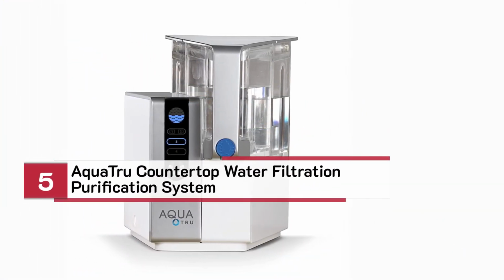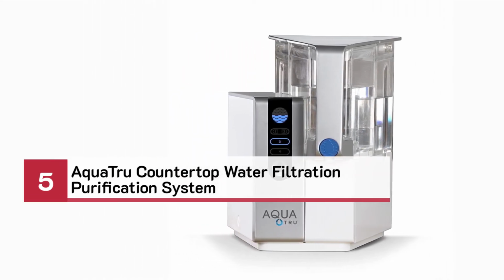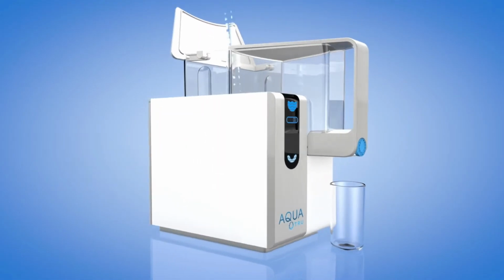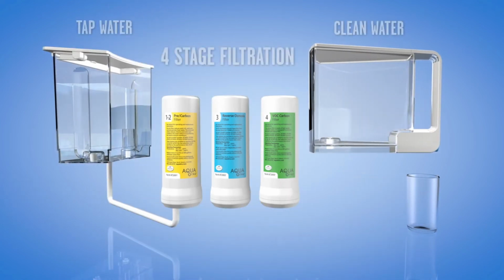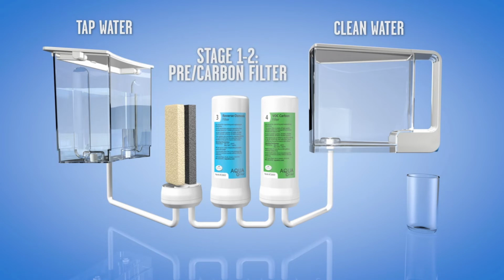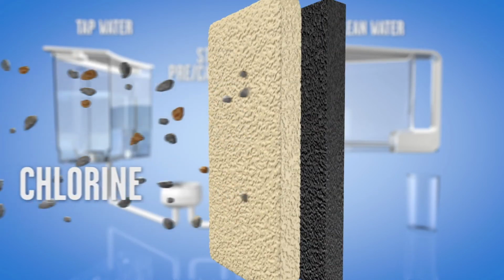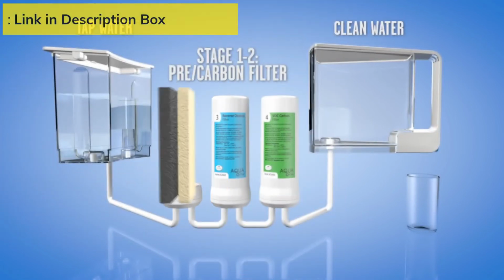Number 5. AquaTrue Countertop Water Filtration Purification System. AquaTrue, and see how it works. AquaTrue is powered by our patented 4-stage ultra reverse osmosis technology. In stage 1, the water passes through a mechanical pre-filter that removes larger particles like sediment and rust. Stage 2 is the carbon filter that removes chlorine and chloramines.